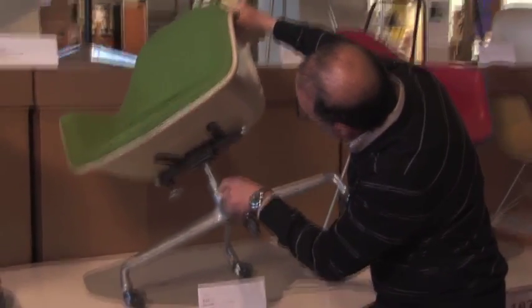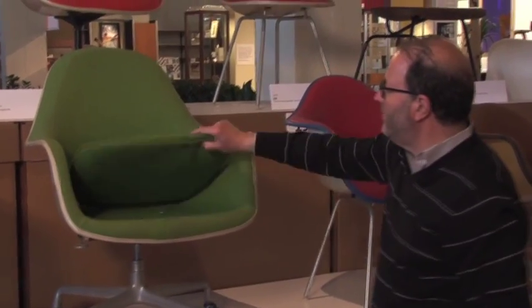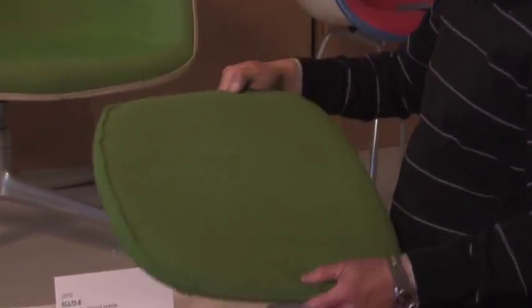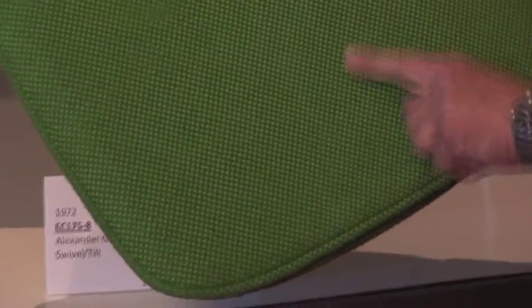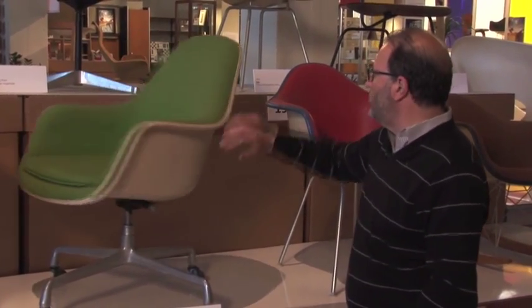This is a dated example. It's still in great condition. What we know about the process of the chair is that Ray rejected 40 cushions before finally approving the production form of this cushion. Their friend Alexander Girard supplied the textiles, as he did for all Herman Miller designs for about 20 years. This is this great Alexander Girard Naugahyde. The loose cushion does what you imagine it would do. It just fits in there loosely. It's a very sumptuous chair.